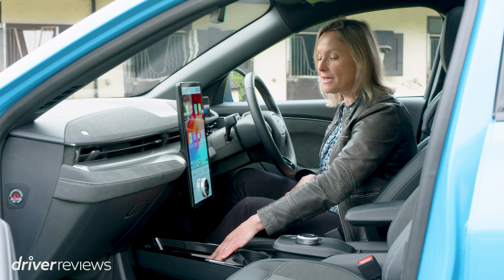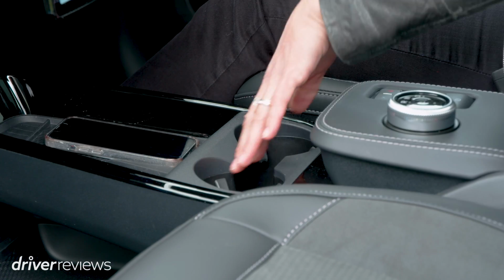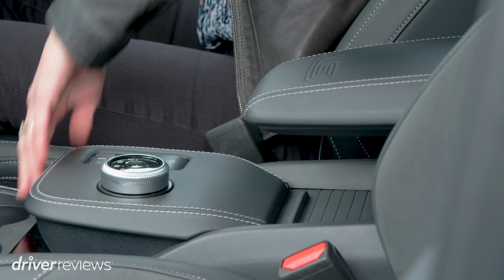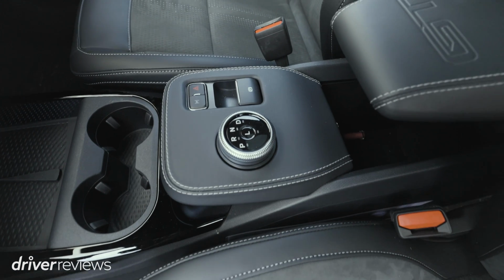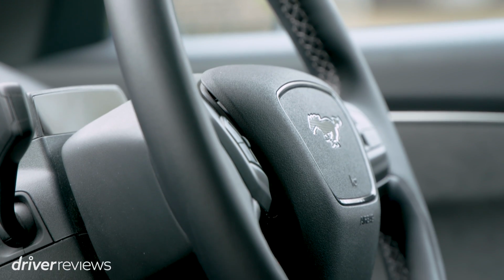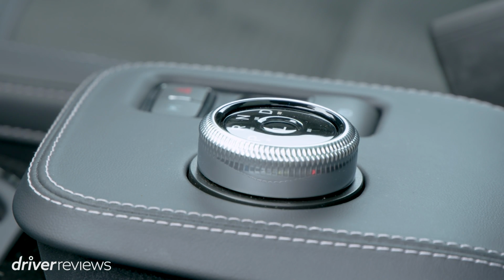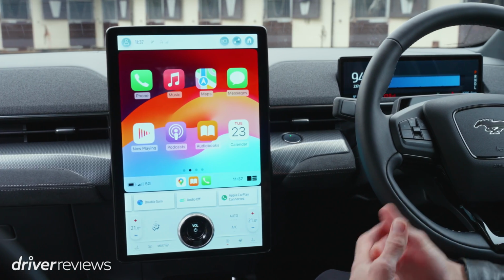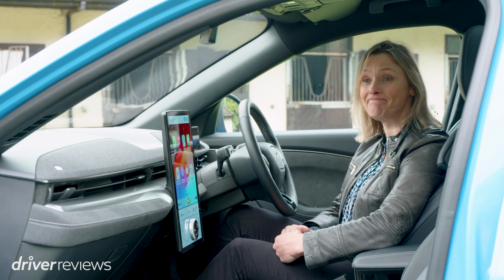There's space here for two mobile phones, and one of which is a wireless charger, then a couple of cubbies, and then underneath this GT embossed armrest is a really useful cubby hole. Design-wise, it is stylishly simple and it is the best looking interior of all the Mach-E's. It's like it's got its business suit on, but might you want a little bit more for almost £75,000?